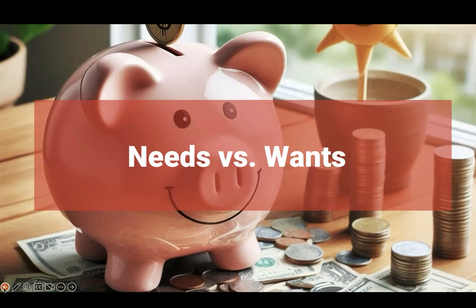You can apply this needs versus wants philosophy to every single thing that you are spending money on. What are the things that you absolutely need to spend money on versus the things that might be not priorities for you to spend money on at this time? By being clear on those priorities and making informed decisions now, you can really stretch your budget and maximize your savings, whether you're managing your finances as a student, as a parent, or as a professional.